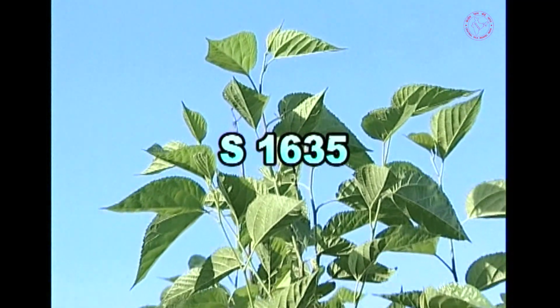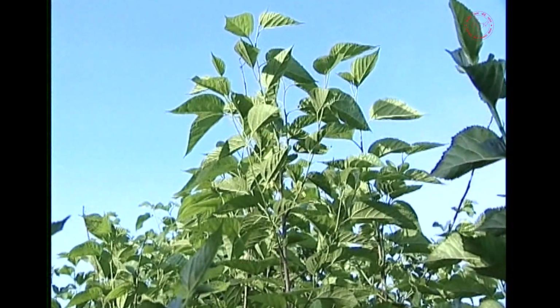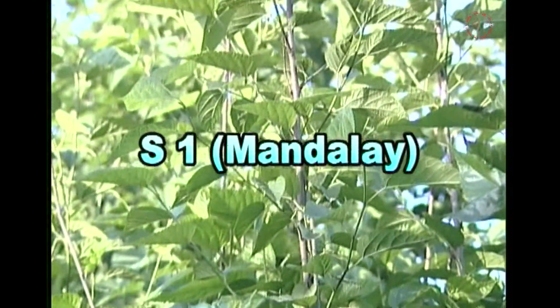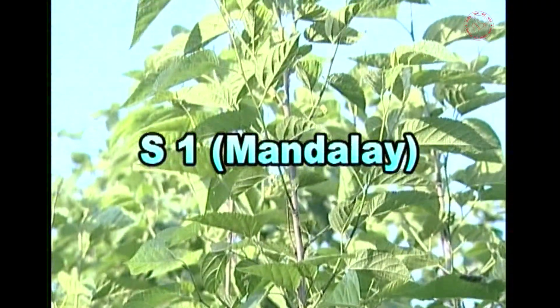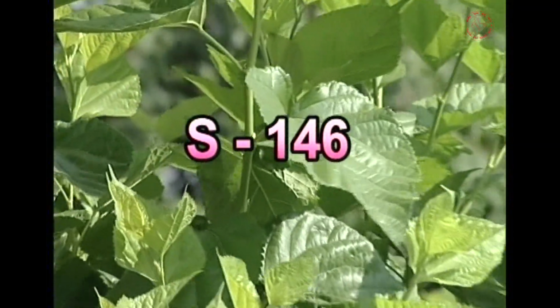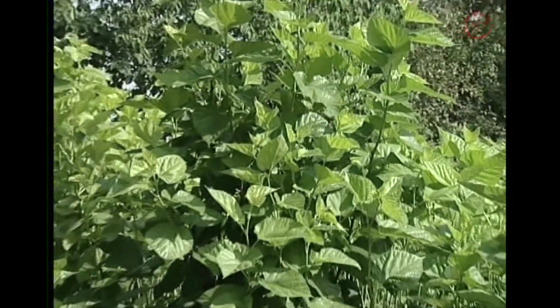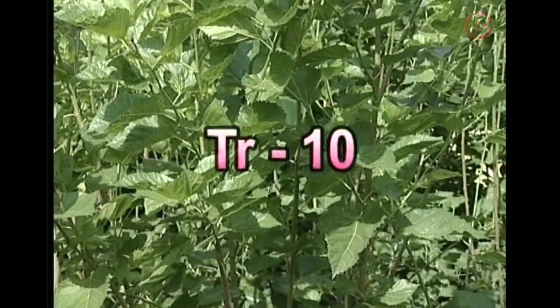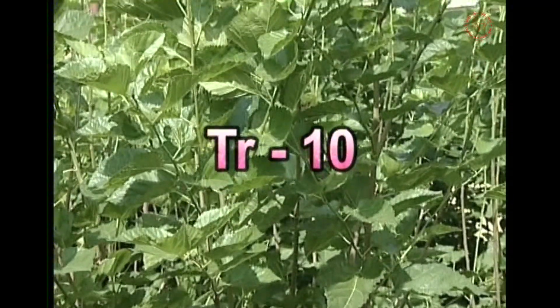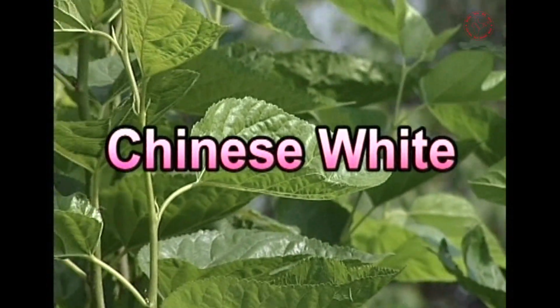However, for subtropics, varieties like S1635, S1, S146, TR10 and Chinese white are ideal.